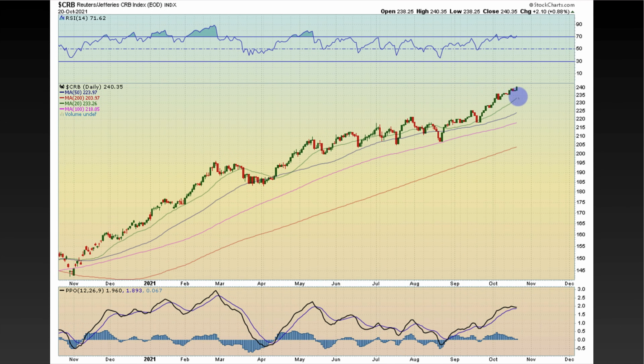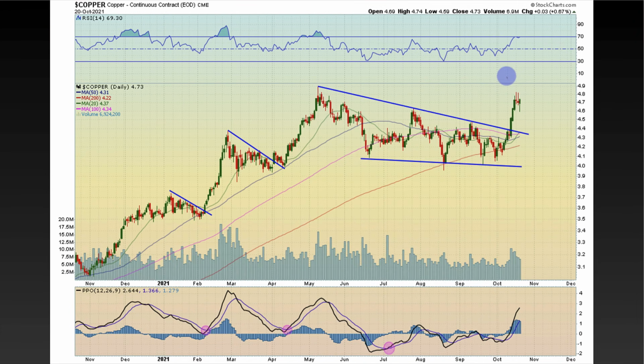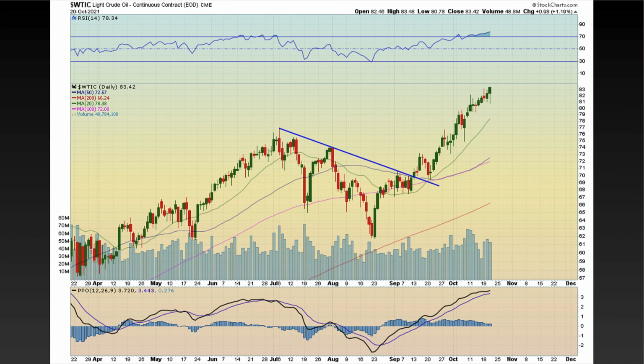You take a look at the CRB index and it continues to rip higher and higher. This is the basket of commodities, and it's definitely tracked by the Federal Reserve. And then you take a look at the PPO, it is looking like it's about to have a bearish crossover, but this thing hasn't even taken a breath yet, like me during this episode that I'm talking so much. Copper continues to just track higher here too. Oil is now above 83 on the close. Very, very strong move for oil. It looks like it might want to take a breath here, but every time I say that, we just start tracking a little bit higher.